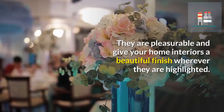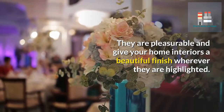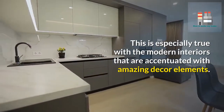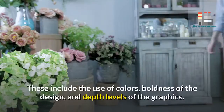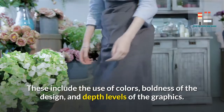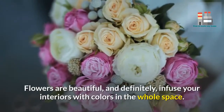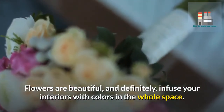They are pleasurable and give your home interiors a beautiful finish wherever they are highlighted. This is especially true with the modern interiors that are accentuated with amazing decor elements. These include the use of colors, boldness of the design, and depth levels of the graphics. Flowers are beautiful and definitely infuse your interiors with colors in the whole space.